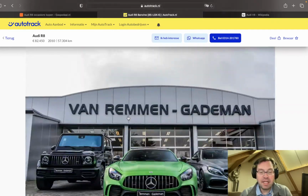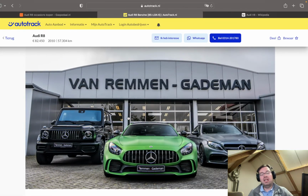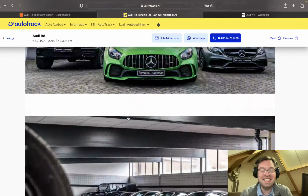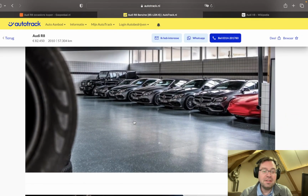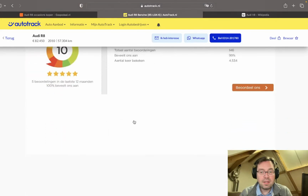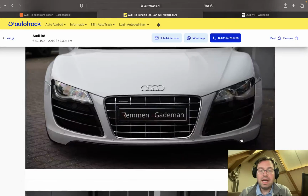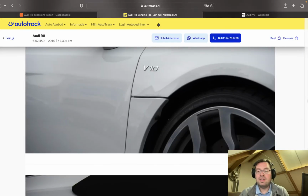Now let's see if we can get some data. Here, a garage that only sells luxury cars, probably. Free advertisement. Moving on. Yeah, you see the G-Class here. Anyway. Yeah, a normal car dealer wouldn't have a car like this in stock.